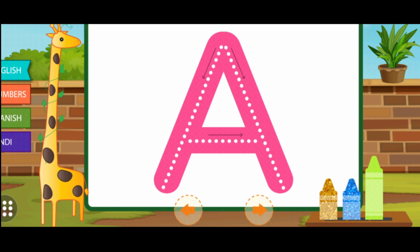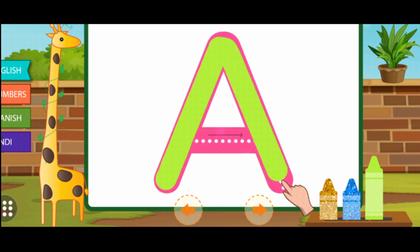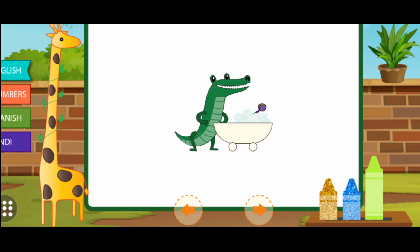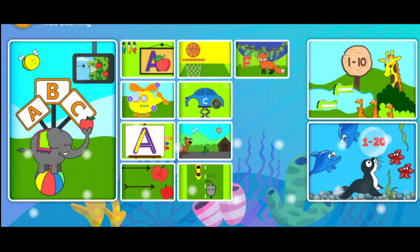Trace the dots to complete the letter. Alligator. U.